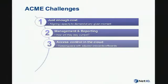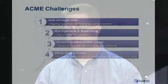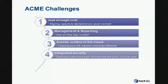Okay. Third challenge is around access control, particularly in public and private clouds. As we're bringing these adjusters in and out of our organization, how do we keep up with that, both on our cloud and on the public clouds that we're utilizing? And what about security? Well, that's a key thing. How do we build an integrated security model that lets us control and audit what's happening both in our private cloud and our public cloud systems in a seamless way? Okay, and your fifth challenge?